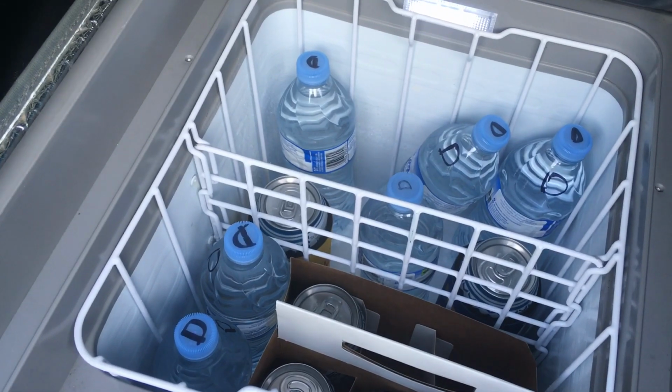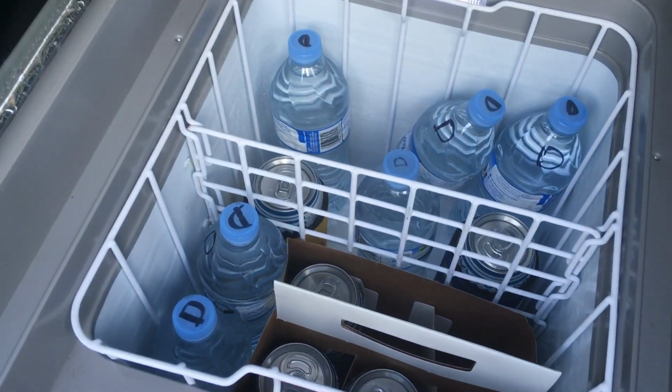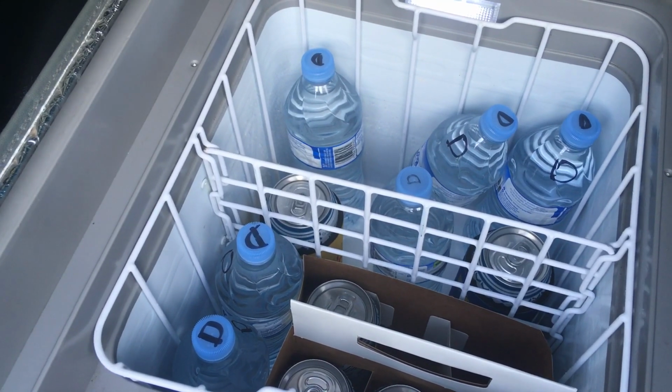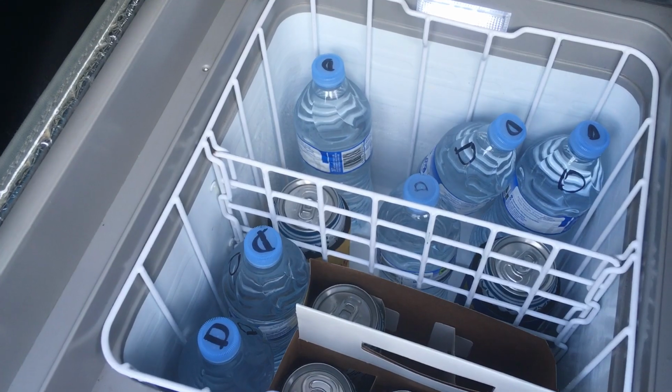When they say they use less power, it's because they're not as cold. I promise you, this set on 0, if I pull a drink out of the coldest part, it's not as cold as a 0 in the other fridge, which is from a genuine thermometer, okay? I reckon it's about 4 degrees difference.